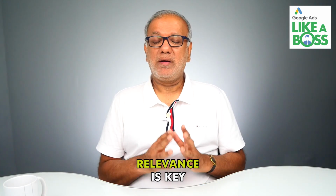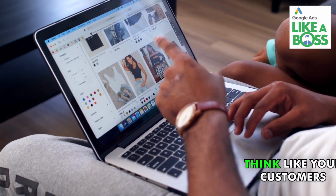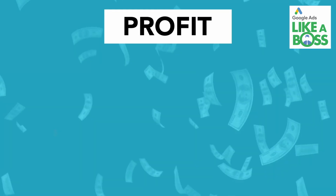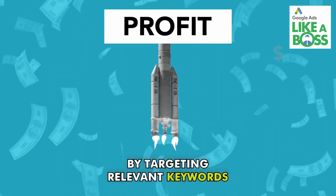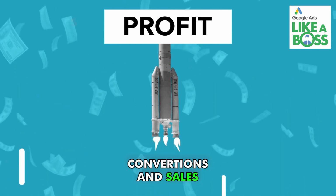Hack number 1. Relevance is key. Choose keywords that directly relate to your products or services. Think like your customers and anticipate what they might search for. By targeting relevant keywords, you'll attract more qualified leads, leading to increased conversions and sales.